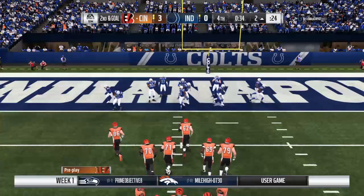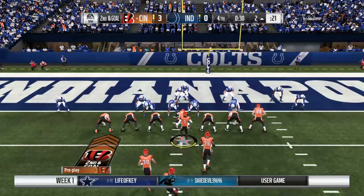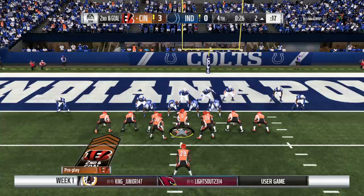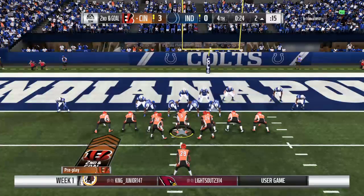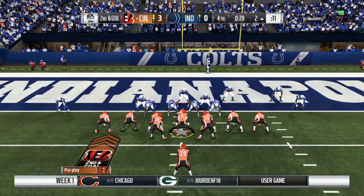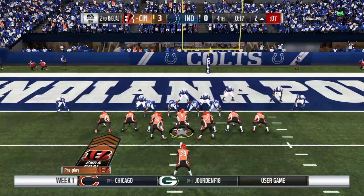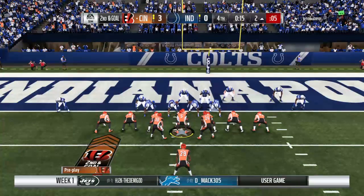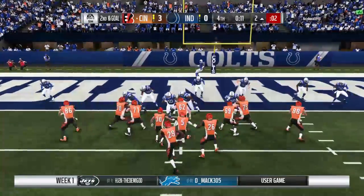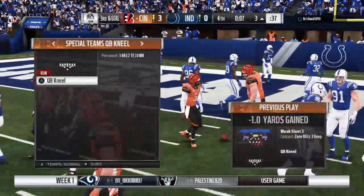From the 2 now, 2nd and goal. The Bengals go down to a knee in the victory formation.